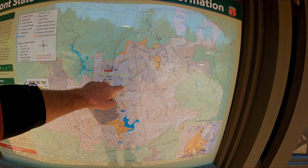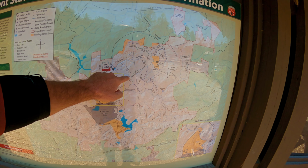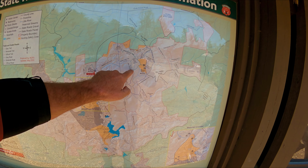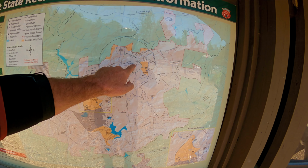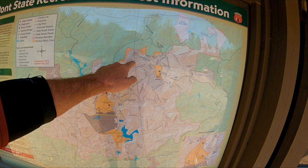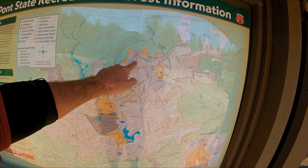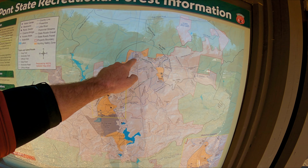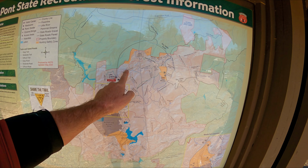Then we're gonna backtrack these trails, and then cut over to Buck Forest Road, which I'm gonna take over here to White Pine. And then we're gonna take Hooker Trail down to Ridgeline. And then when we get to Ridgeline, I'm actually gonna take a right and then do this loop here, Hickory Mountain Loop. And then we're gonna come back down Ridgeline.